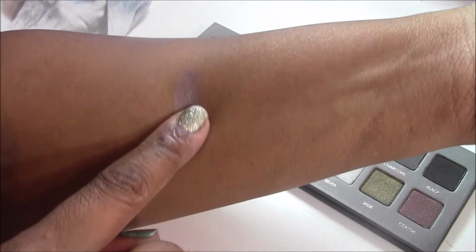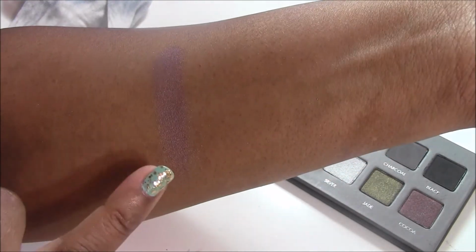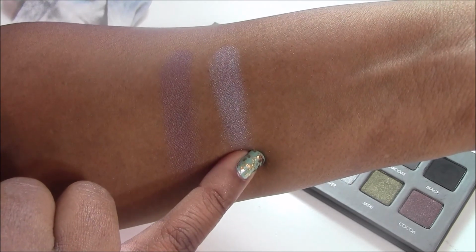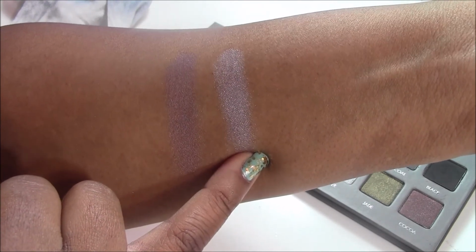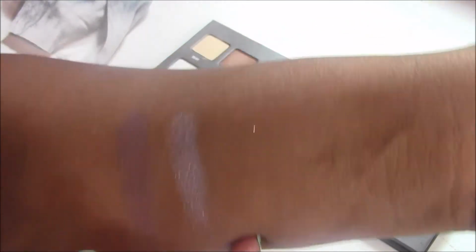So we are getting down to our last four. This one here is chrome. Oh yeah, and then here is your absolutely gorgeous silver, and it's a metallic-y silver. It's perfect. It's really, really pretty, and I'm so excited about this palette. You guys just have no idea.